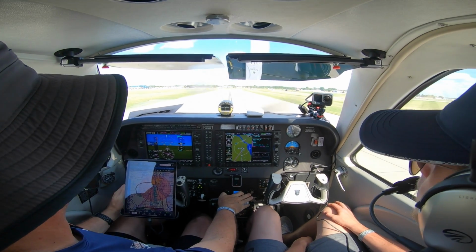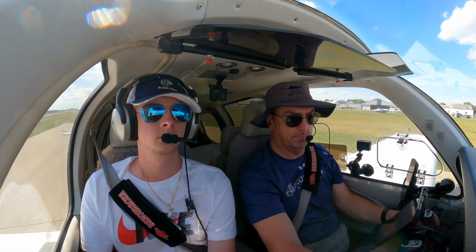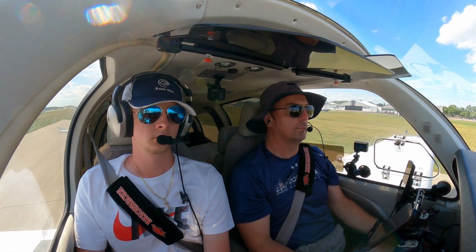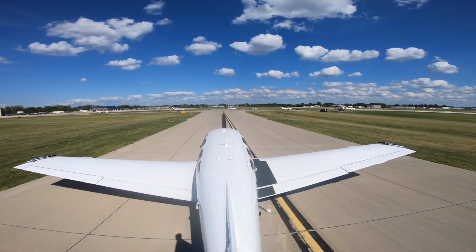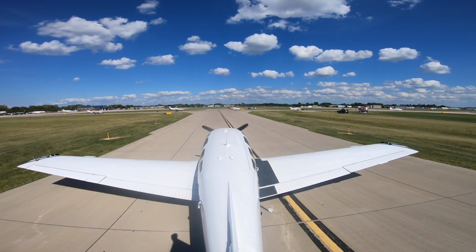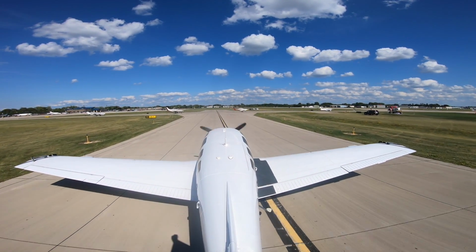7 Delta Victor, Oshkosh Tower, runway 27 at Alpha, clear to take off. Stay at or below 1,300 feet to clear the Delta airspace. No further left than 270 till you're out of the Delta. Clear for takeoff, 7 Delta Victor. You can move up to the pink shirt. One, two, three, four. Two, seven, nine, we're number five.